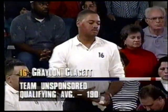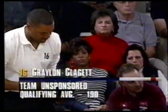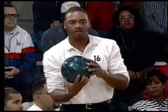Easy spare, only the 2-pin, shouldn't be any problem at all. And the idea for these guys right now is not to realize where they're at. Just keep bowling like they did in the first match. Get up there and make some good shots, make your spares, and they'll be all right. They've got their hands full.